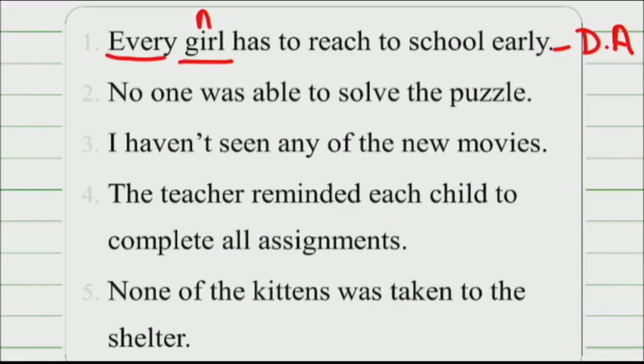We have another caller on the line. Good evening, caller. Welcome to See Results. What's your name? Ishani. Hi, Ishani. What's the answer for number two? Okay, so "no one." No one is our what here? Our pronoun. And there is no noun, so it'll be a distributive pronoun. Excellent job, Ishani. She is correct. No one isn't followed by a noun, so it becomes a distributive pronoun.